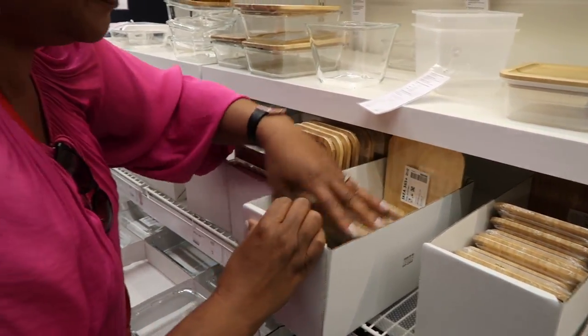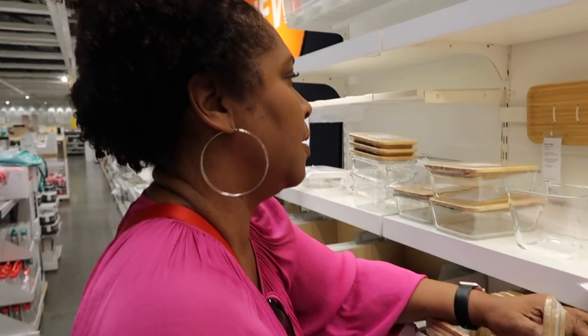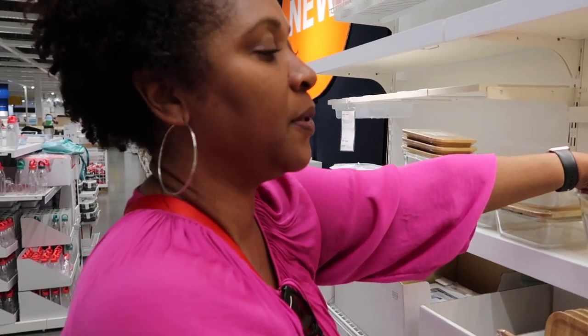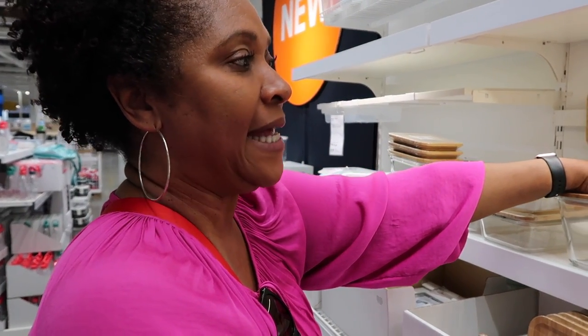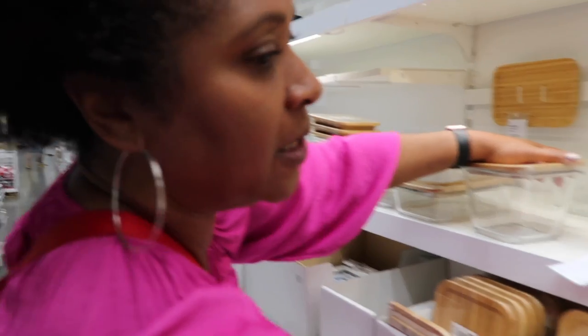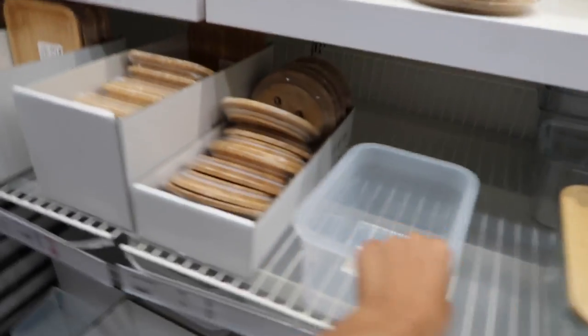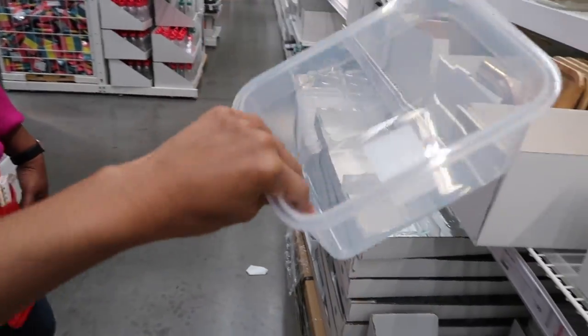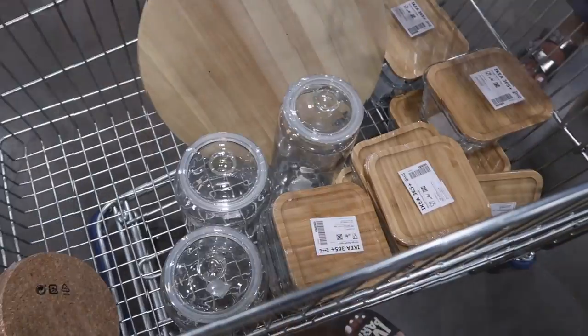So, what do you call it? Earth friendly? Eco-friendly? Eco-friendly, because they're not plastic. And glass won't discolor like plastic will. Like when you have a plastic thing and it gets that weird greasy mark that won't go away. Spaghetti sauce.